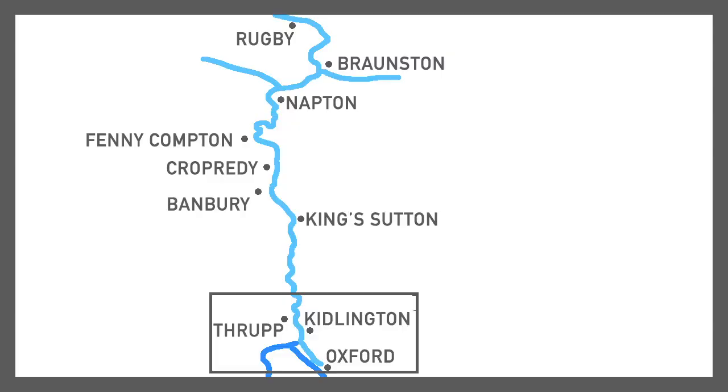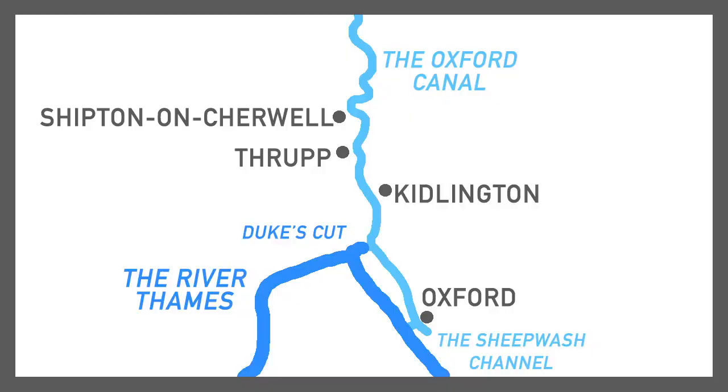We are about to leave Oxford and go from the River Thames onto the Oxford Canal. There are two routes you can do. There is the River Thames and then Duke's Cut, and then there's Sheepwash Channel and then straight onto the Oxford.